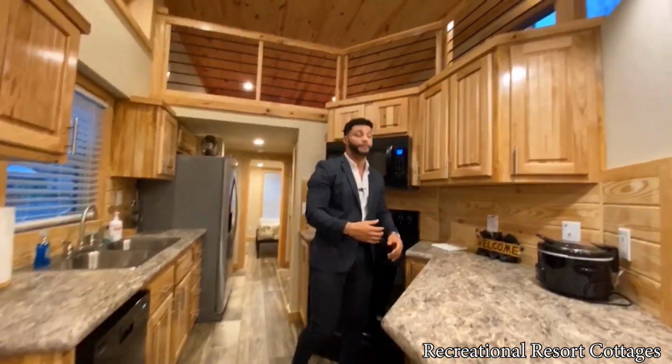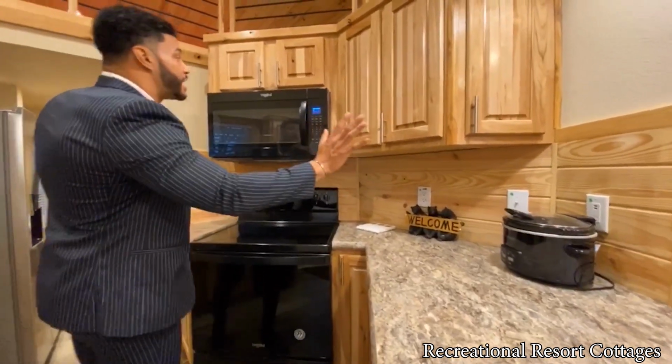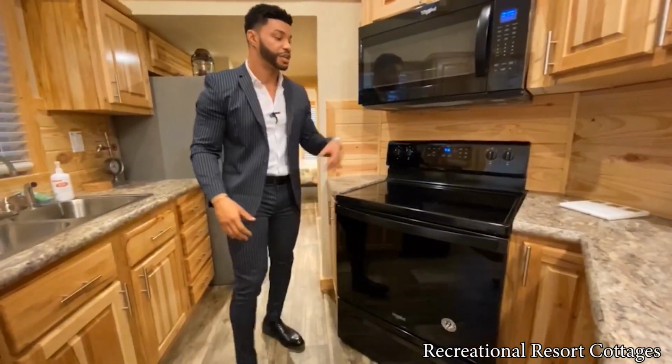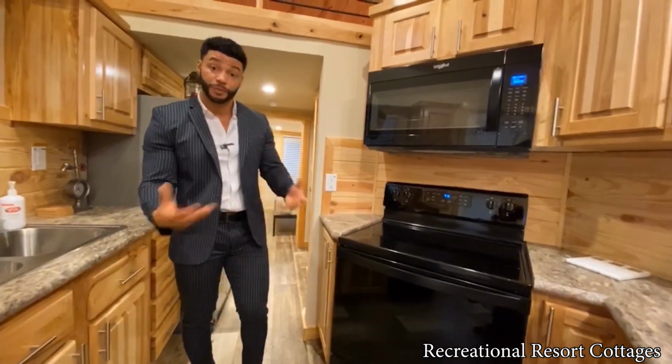Also, you can see we got the pendant light up above the countertop. We chose to go with the southern yellow pine backsplash to continue that rustic look. Again, additional storage up top. We chose to go with the black appliances in here, keeping it very rustic. Electric, smooth top. You got the microwave up above. You can convert to gas if you prefer gas.